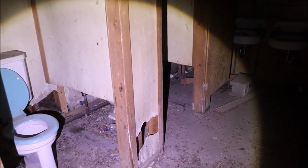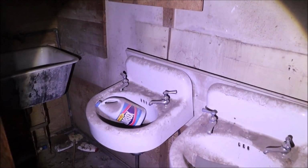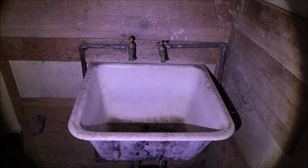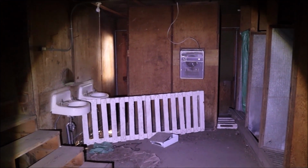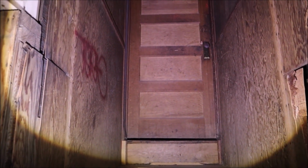Continuing on this side, have a couple of toilets as well. Some sinks. One of those laundry style sinks. Of course, the water heater. It's great to see how good of condition this place is in. You don't see very many places like this. And then going up, we have what I assume is going to be the bunkhouse, judging from the fact that this was the bathroom and the shower.